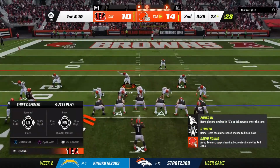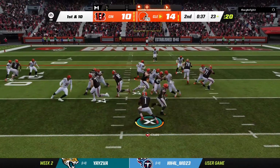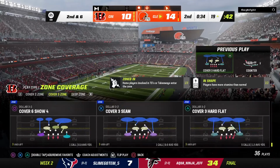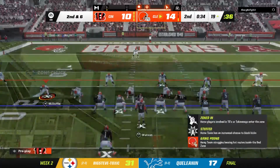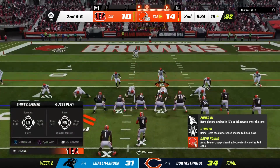Check pass. On first down, Chubb able to get forward for about 4 as he's taken down. Now the Browns signal for the second of their timeouts as the clock will stop with 34 seconds to go before halftime. The run got 4. Now they deal with a 2nd and 6.